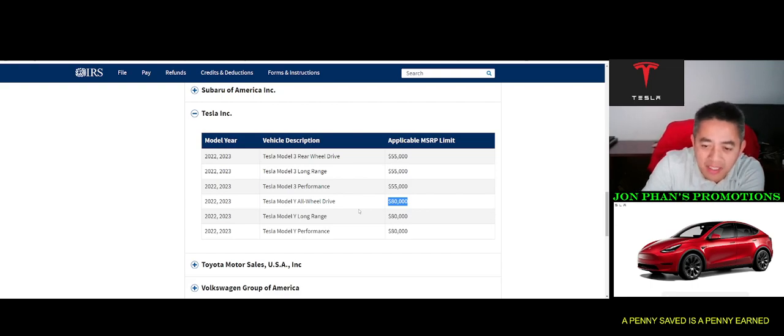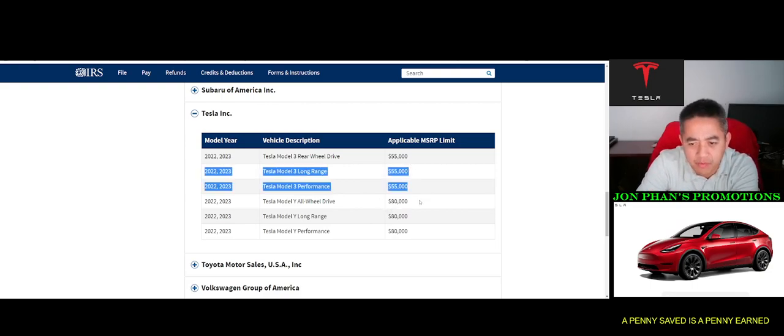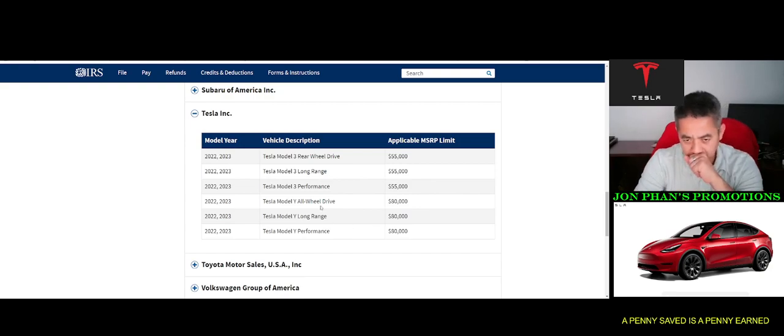Now they just made it simple. This is really easy, and it should have been like this before. They should not be making the price a $55,000 cap. For a sedan, I get it, but for an SUV, especially for Tesla, when they came up with this regulation, it actually forced Tesla, and not just Tesla but other EV manufacturers, to lower the price so that the consumer can qualify for the tax credit.